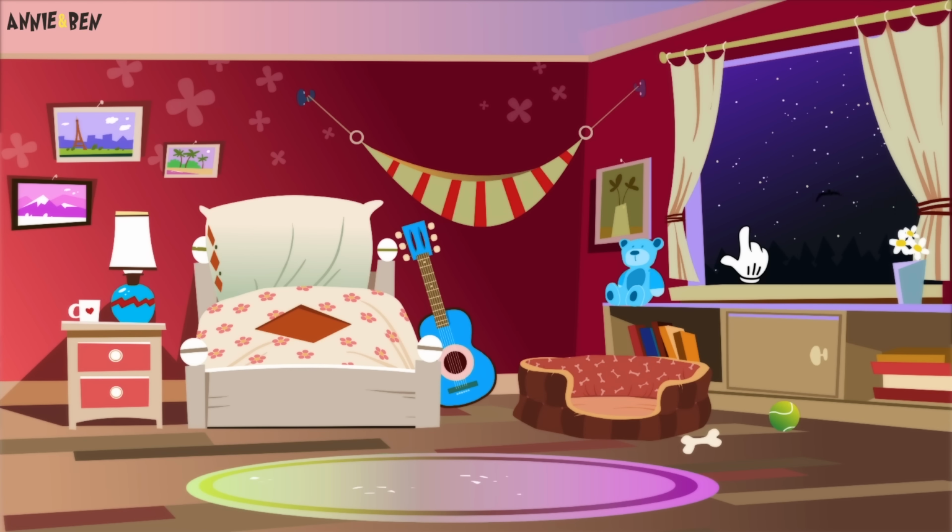My room. The blue teddy bear. The blue lamp. The blue guitar. Yay! We found everything blue.